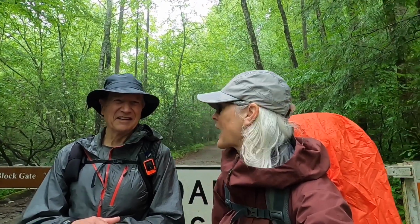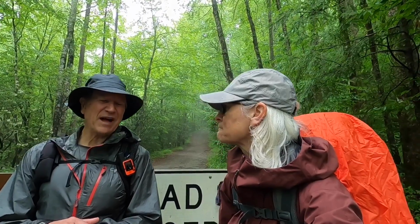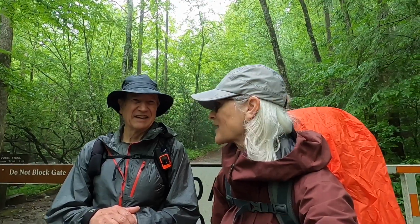Okay everybody, I've met up with Bryan now. We're here along the Bradley Fork, and we're going to be heading up the trail. How far is it up to the campground? It's about 5 miles or so up to campsite number 49. Okay, so the rain's picked up again a little bit, but we're not going to let that bother us, and we're on our way.